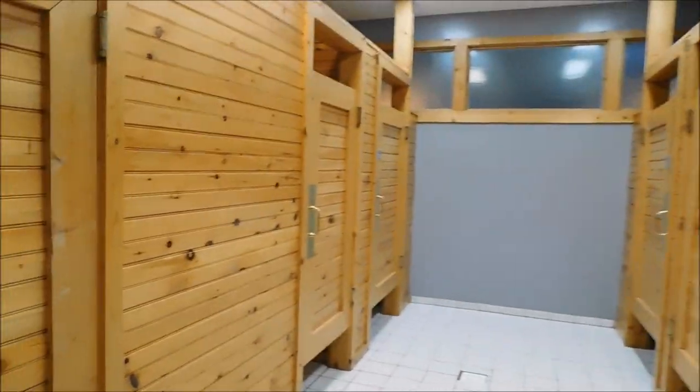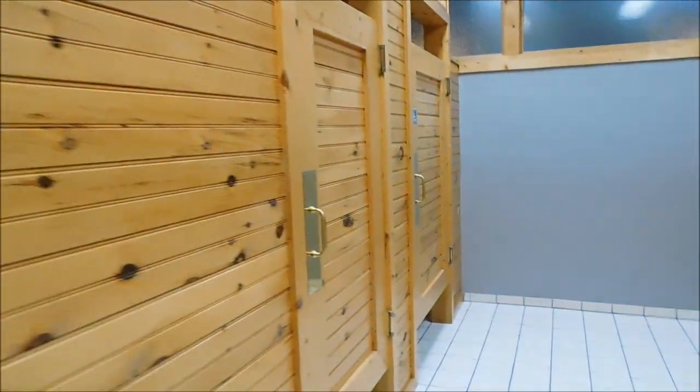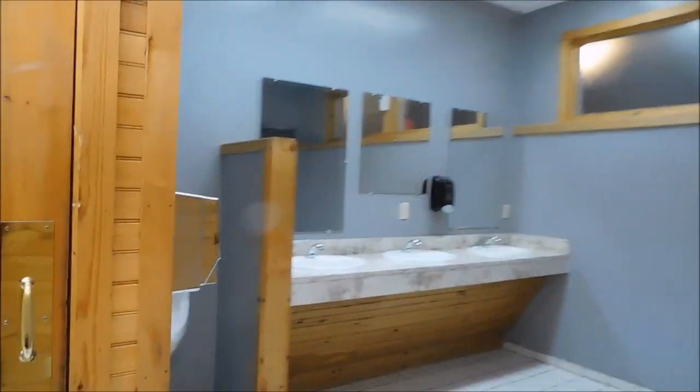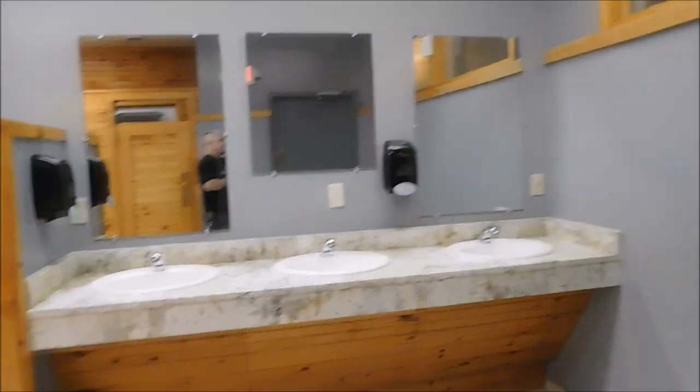I'm going to see real quick if there's anybody in the bathhouse. Hang on. Okay, guys, you do have bathhouse. You have three showers, two regular and one handicap. And you do also have three toilets, a handicap accessible, two regulars, one urinal, and also three sinks. So guys, that is the bathhouse here at Foothills.